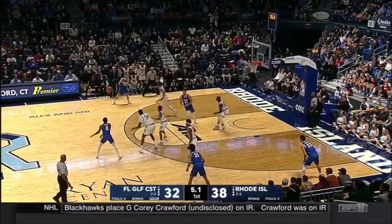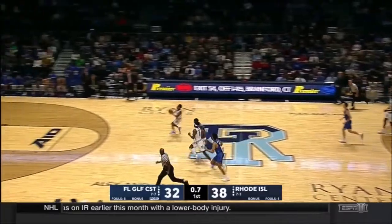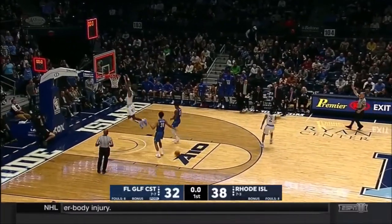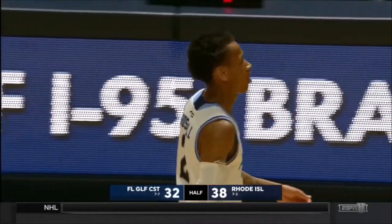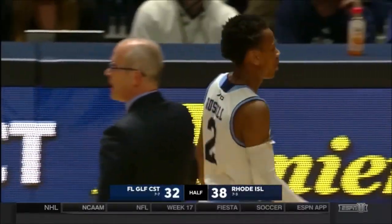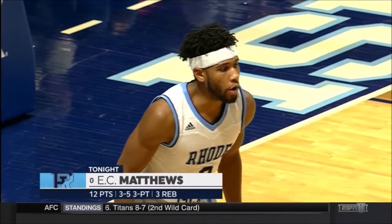7 seconds to go. Largest lead of the night for Rhode Island. There's Terrell. Great defense, Russell. Good if it goes. Too strong, but Rhode Island on a surge to end the first half. Our score at the half, 38-30. Assertive in that first half, trying to take over that superstar role once again.